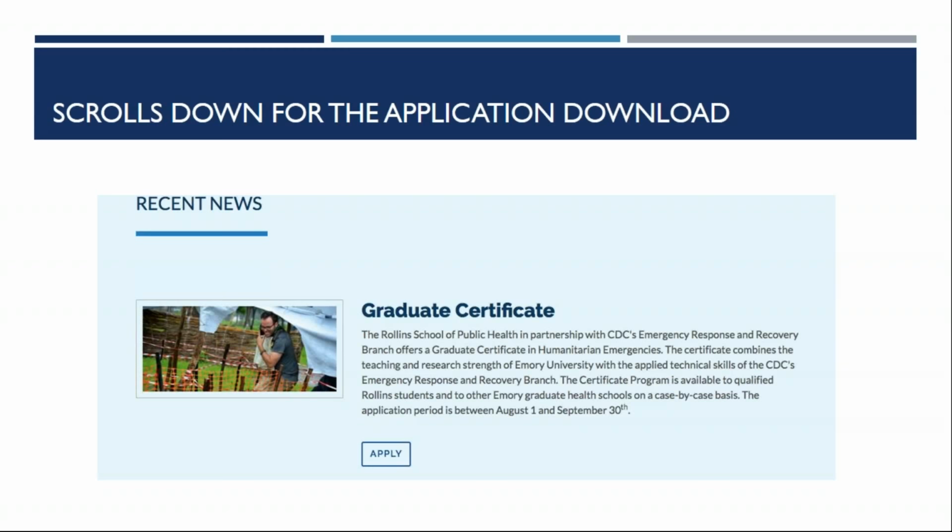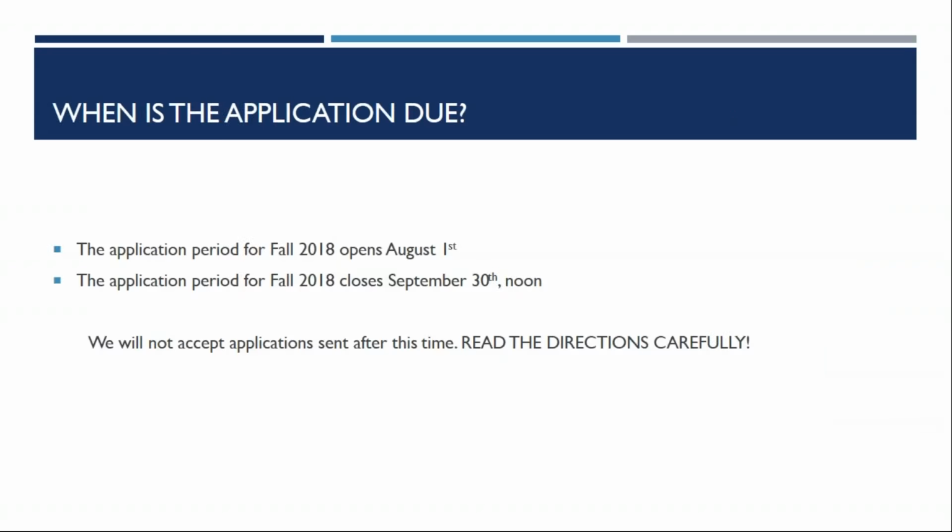Be sure to follow those instructions. And here we have listed that the application period is between August 1st and September 30th. So you can apply for this certificate anytime within that period, but it is due September 30th by noon of that day. And we'll get into some more details about the application itself next.